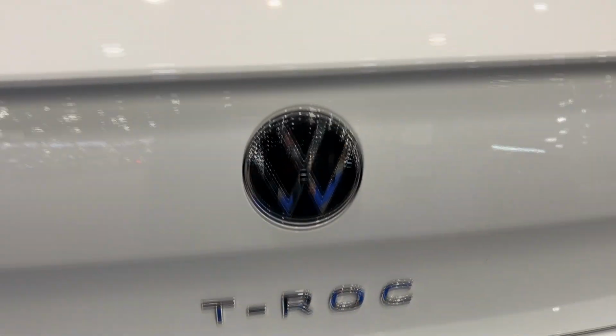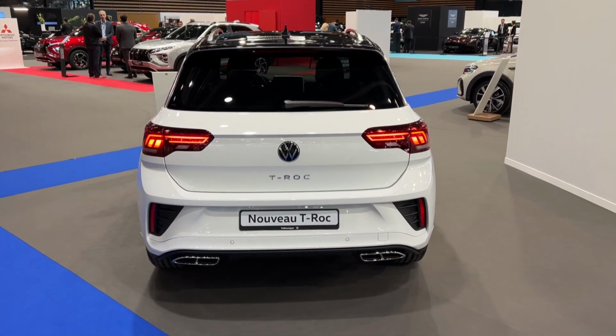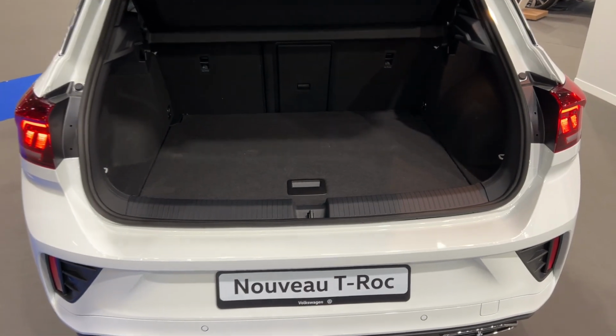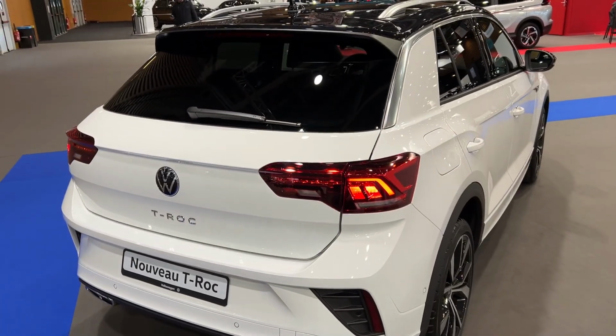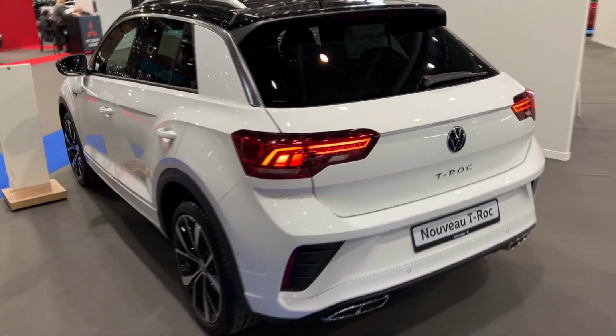Now here we have the Volkswagen badge, and overall I quite like the styling of the facelifted T-ROC. Now let me show you the trunk. Electric tailgate on this one. There we go, nice square shape. Additional room down there. We also have the hooks for your shopping bags on both sides. And if we press this, the tailgate closes. Let's take a look from this angle. So yeah, very nice exterior.